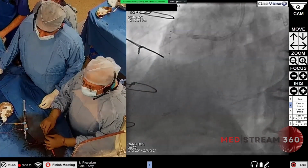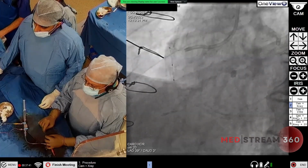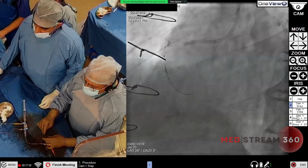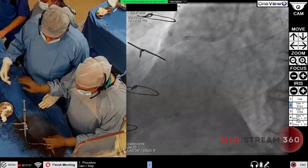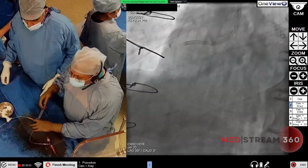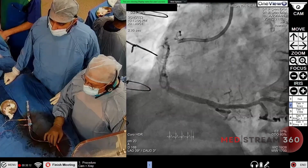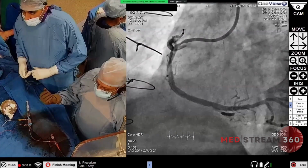Okay, fine. Again, one more shot. Okay, so you can see that now again the loop has come back, but there is no apparent injury or anything. And come back to the RAO also. We will check in the RAO position. Okay. Yeah, it's okay. So there was some disease also in that segment, because there was a stent in the middle which was put some years back, but now everything seems to be all right.